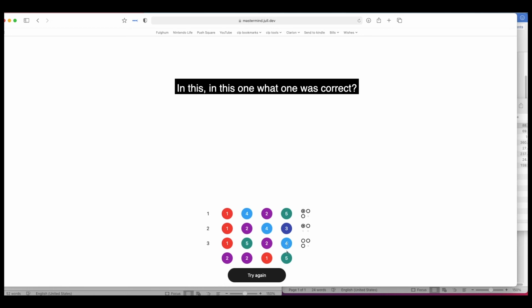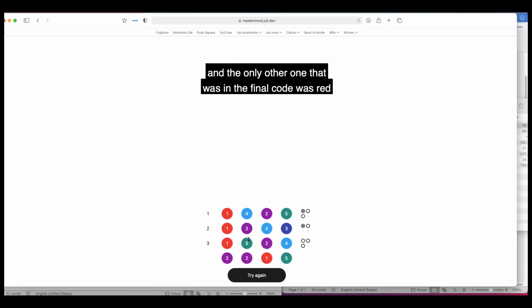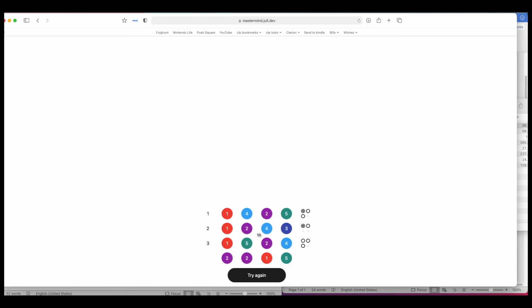In this one, what one was correct? We see the 2 was correct, and the only other one that was in the final code was red, and that would have been there. So we look at this one, and nothing is in the right position, but that 5 is present there, the 2 is present there, the 1 is present there.